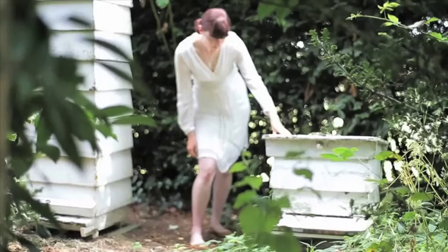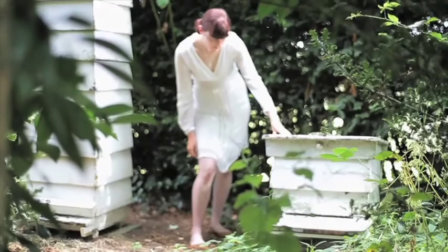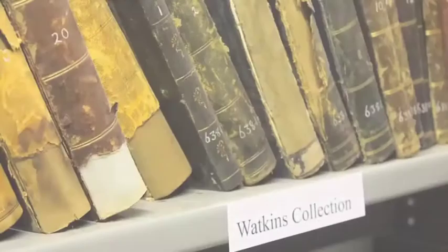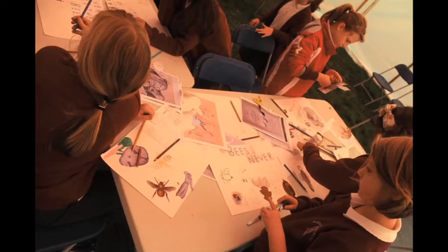So the Outrider project allowed us to get out the collection to artists and to the public in a new way. And we wanted to engage the public in creating parts of the project and responding to what they saw, particularly with young people, in creating pieces that could go in an exhibition.